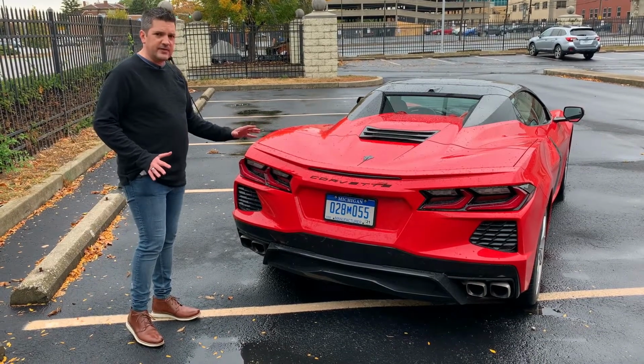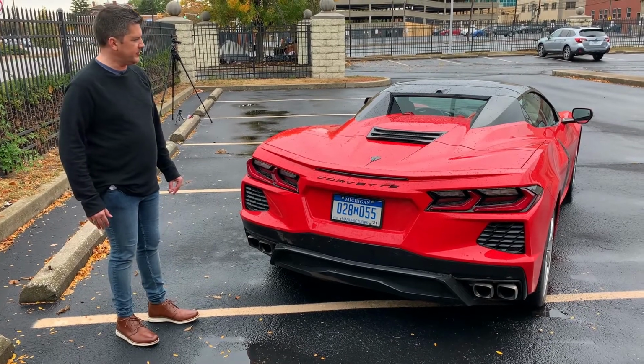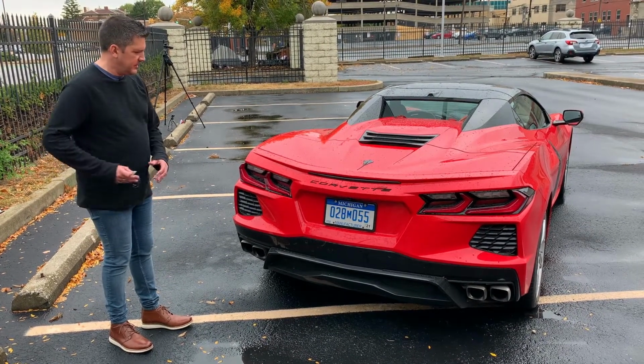This one's more of a basic trim package, so there's no rear spoiler. But I think the car looks really, really good without the spoiler anyway. It looks really clean, looks really slick. Let's look at the trunk real quick.